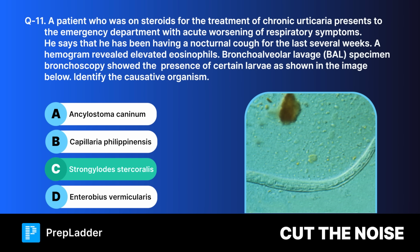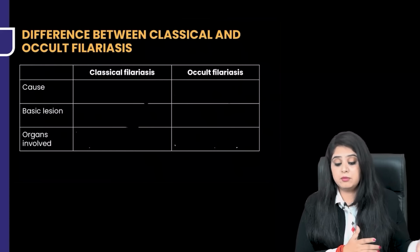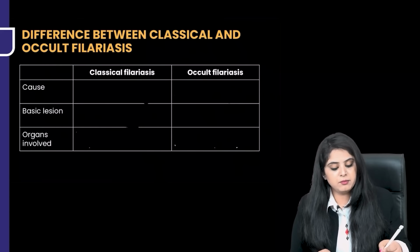And the correct answer is Strongyloides stercoralis. Here's the explanation. All this filariasis that I'm talking about versus occult filariasis. This is the first thing. Then I'll come to the diagnosis.